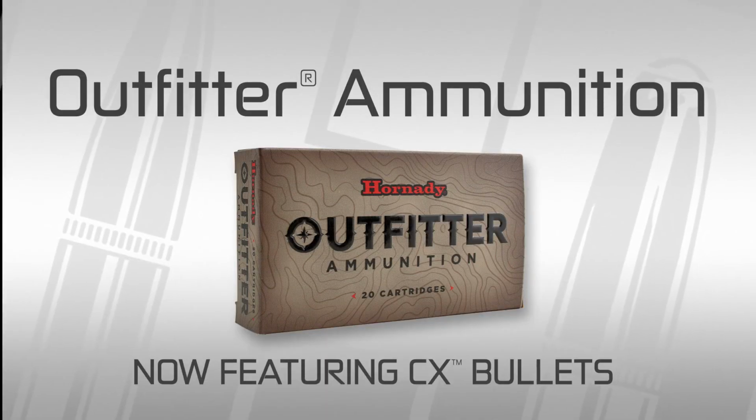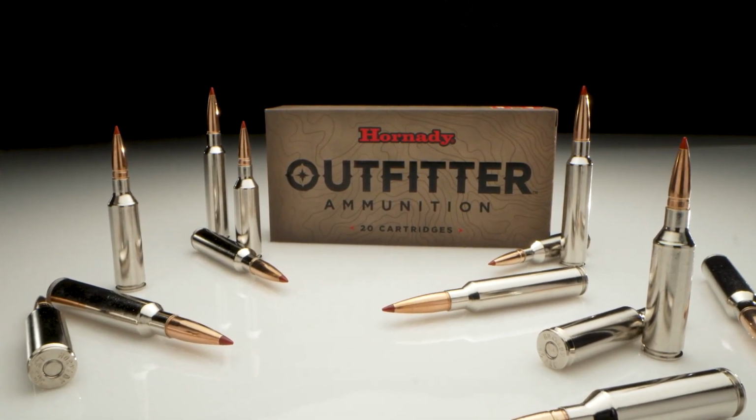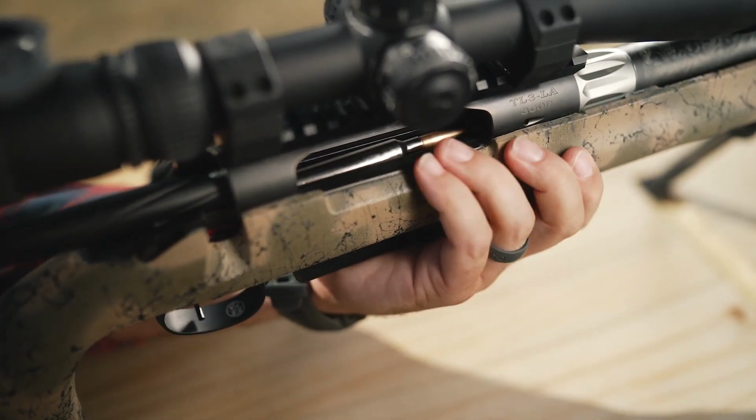With Outfitter, the first thing you'll notice is that the cartridge cases are nickel plated. That does a couple things. It offers some corrosion resistance. It aids in feeding, it's nice and smooth. But it also can help you in low light situations, which is something we don't think about a whole lot in hunting, but a lot of animals are harvested in those first couple minutes of twilight and the last couple as well. And if you're not sure if you chambered a cartridge or not, and the lighting's low, that nickel plated case will help you see that cartridge as you pull your bolt back a little bit and look.